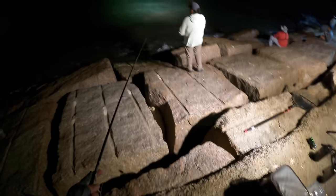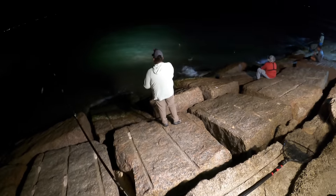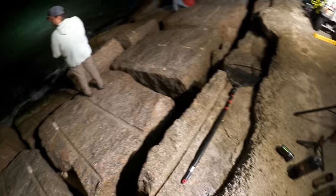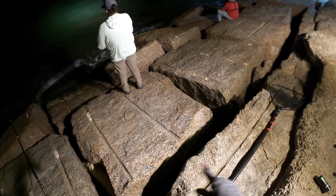I'll tell y'all what, without those drop lights, them LEDs, they're not actually trying to light up the water. We have the halogen bulb, the spotlight for penetrating the water and getting the bait over here. The drop lights, this is what allows us to see. It's hard enough as it is during the daytime, walking up and down these rocks.